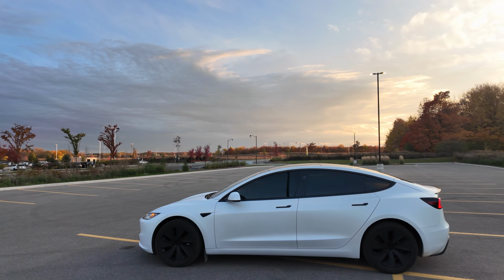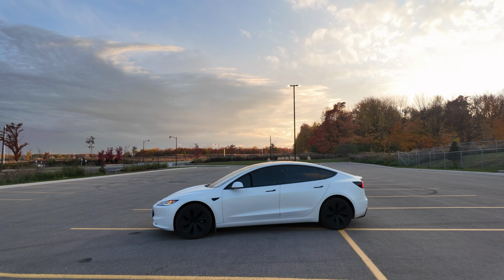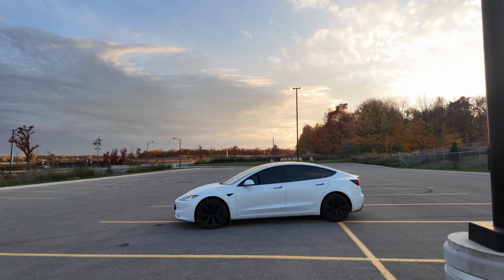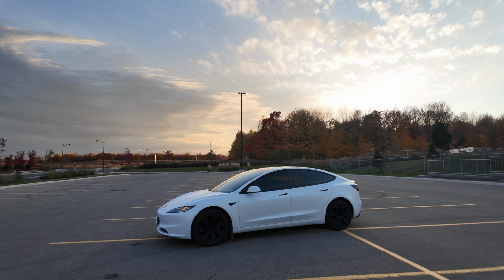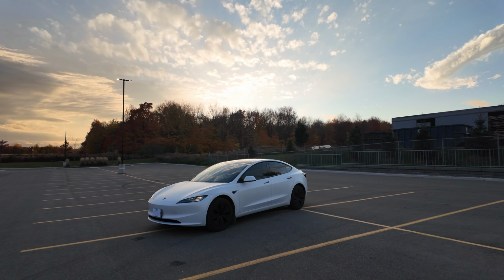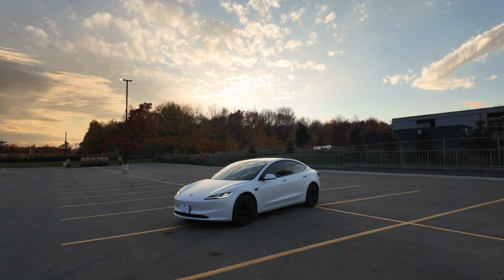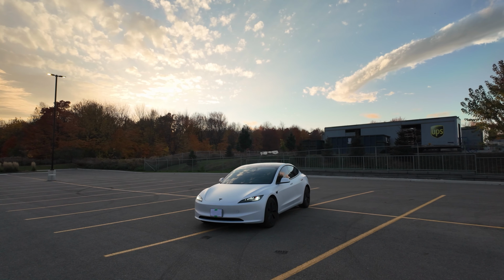You can either charge with a level 1, which is just your standard outlet at home. There's the level 2, which is the one that you can buy from Tesla online and have an electrician install at your house. And then there is supercharging. Depending on how you decide to charge your vehicle, that will also determine how good of an experience you'll have with any EV in general.